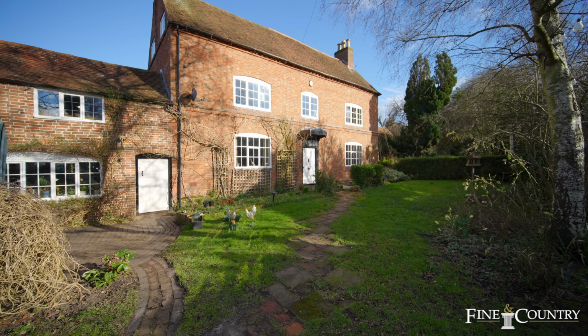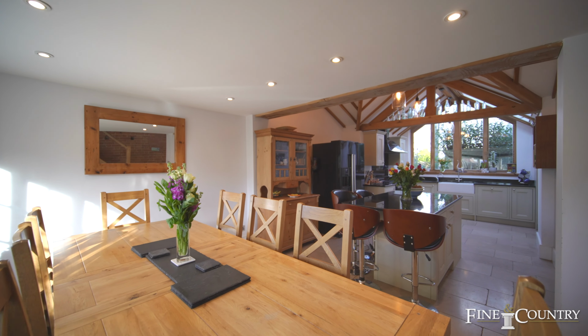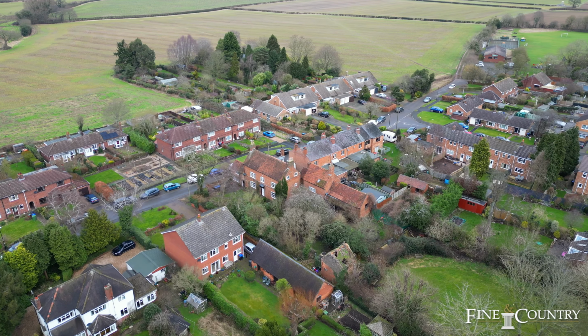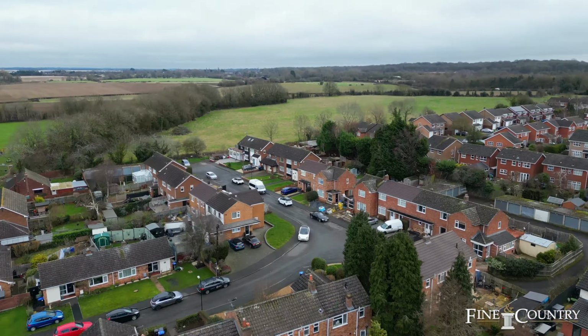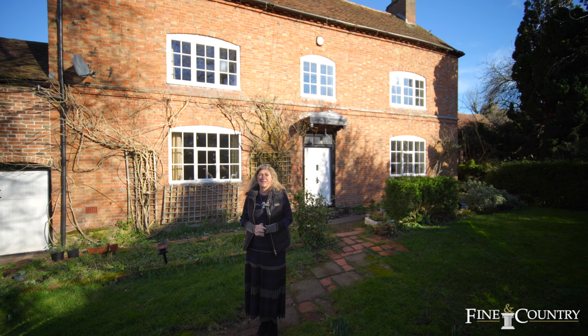Abbey House has been completely renovated throughout, including a new open-plan kitchen dining extension and further planning permission granted to convert the barn store into residential use. Abbey Cottage is currently rented out to provide additional income, but would also be perfect for multi-generational family living. So please come with me, let's take a look inside this stunning period property.